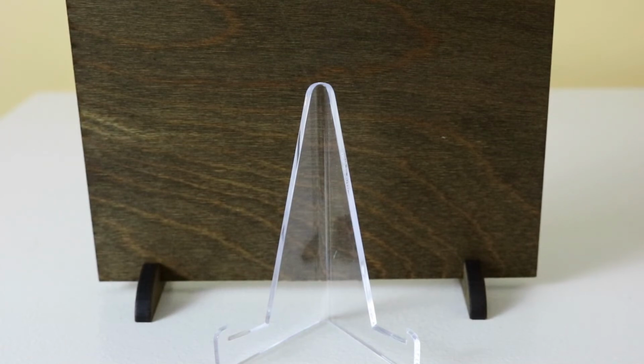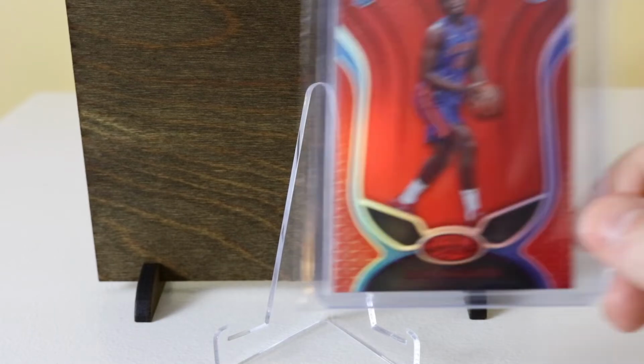Then, actually, I picked this one off online. I got it for a really good price. I think it was like 99 cents with shipping. A red certified Sekou Doumbouya.